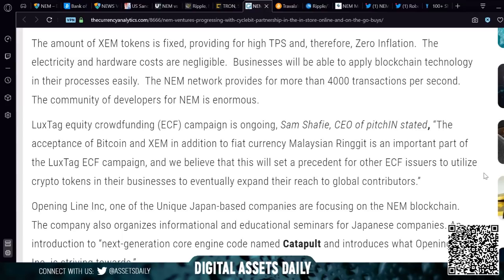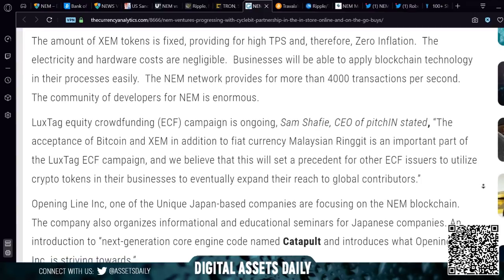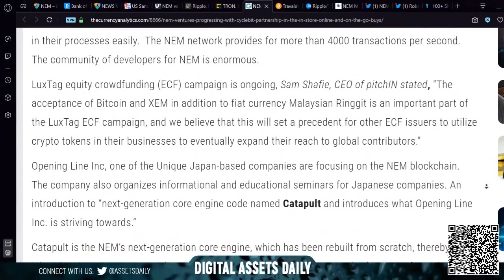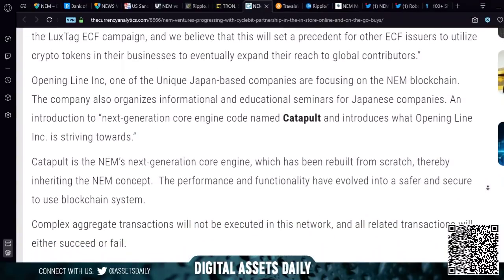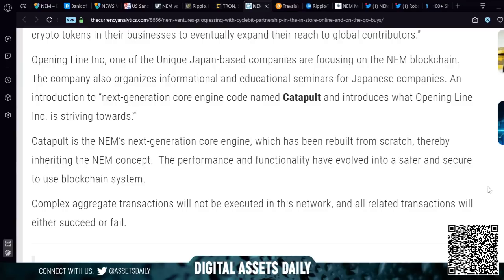Opening Line Inc., one of the unique Japan-based companies, is focusing on the NEM blockchain. The company also organizes informational and educational seminars for Japanese companies, an introduction to the next-generation core engine code-named Catapult, and introduces what Opening Line Inc. is striving towards. Catapult is NEM's next-generation core engine, which has been rebuilt from scratch, thereby inheriting the NEM concept. The performance and functionality have evolved into a safer and more secure blockchain system. Complex aggregate transactions will be executed in this network, and all related transactions will either succeed or fail.